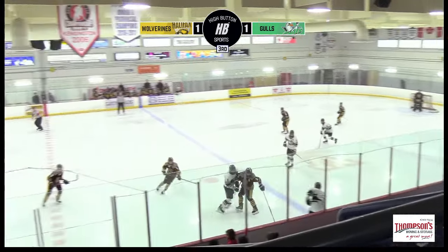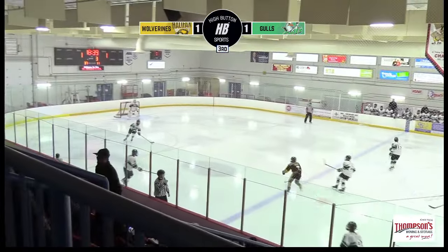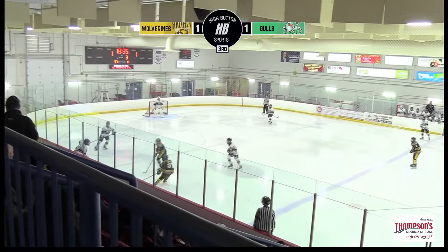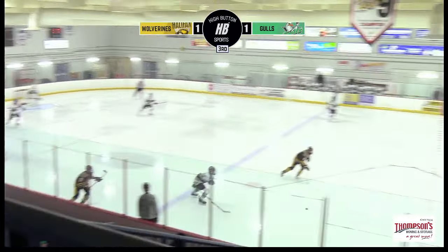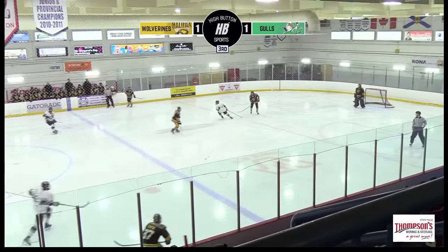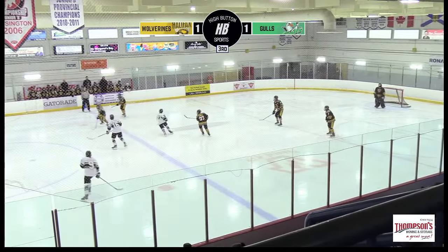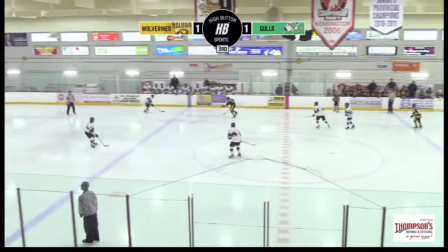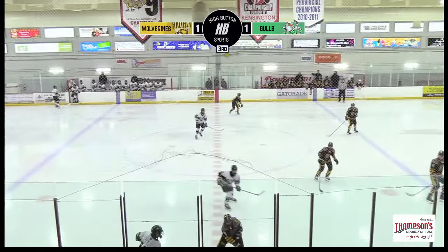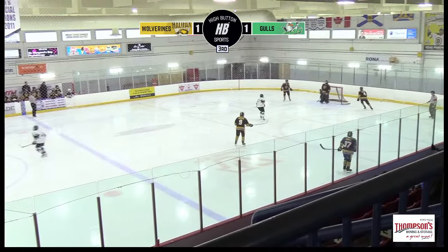Sent out the other way by the Wolverines now. Now comes the center, Halifax picks it back up in their own zone, taking their time with this one. It's picked off though at the point. Looks like it was one of the Gulls' forwards, I guess, able to take that one away. Ludi looks like had that one. Now I'm going to head off for a change.